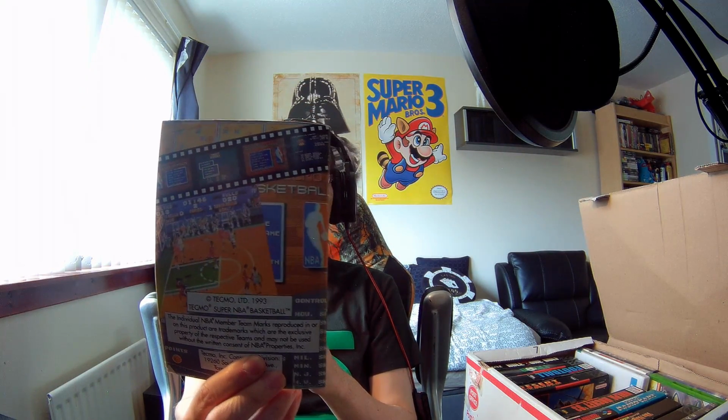Well, there you go. We've got our NBA basketball. We've got our instruction booklet. And the back's quite interesting, I find. It's a bit dark in here. There, that's a bit better. There's Tecmo NBA Basketball. It is an officially licensed NBA product. Remember they used to do the American football ones, Tecmo, as well. They used to be quite good for sports games.